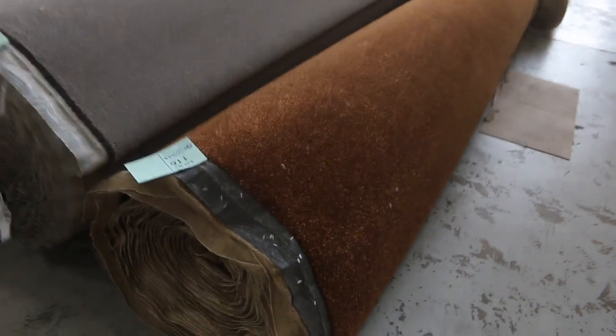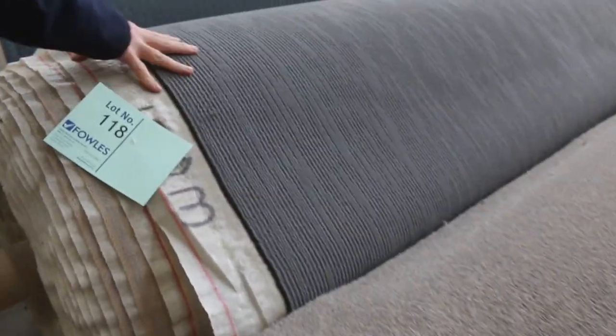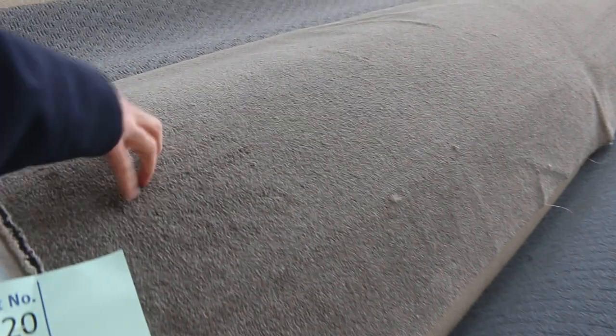Back in the carpets, we've got nice big rolls here. These are getting into the big house lot sizes, all sorts of colours here. The bronze here, lot number 117, is a nice grey colour. That's in a twist pile. Lot 118, also grey but in a loop. Lot number 120 is a nice thick twist pile. This one, this is a nice big roll again, 36.5 metres. That'll be popular, I reckon, somewhere around about that $30 or $40 a metre for that.